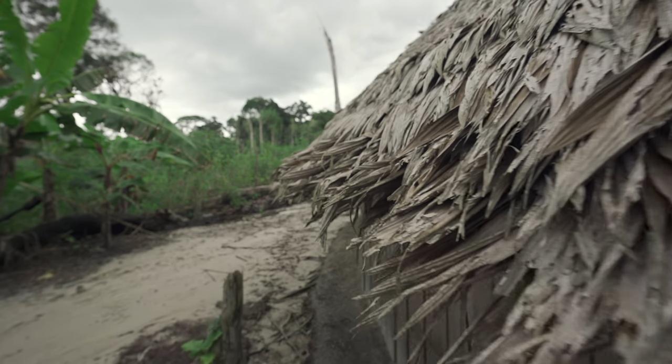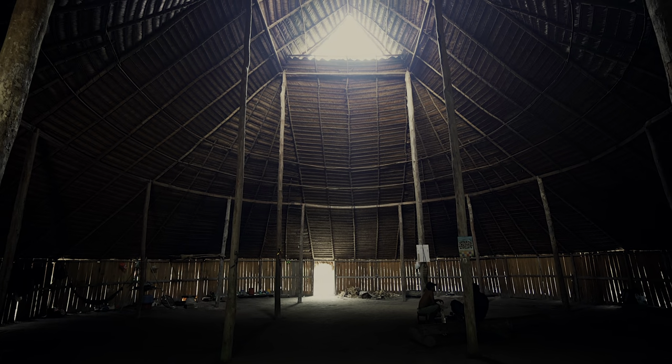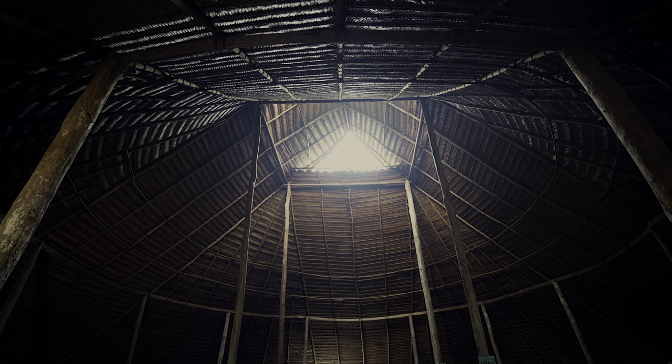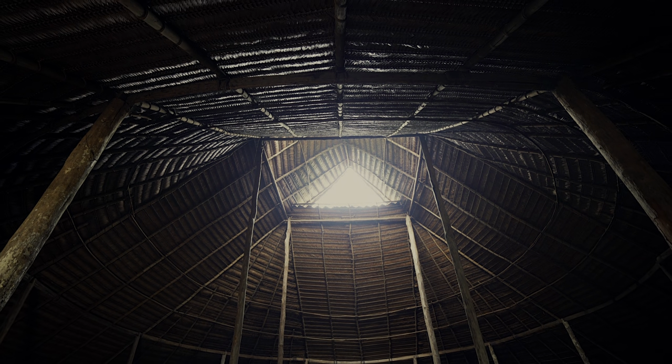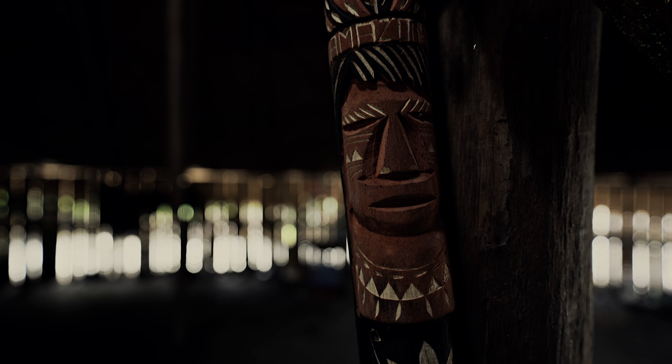That's a maloca, the traditional home for family and communal use, built by indigenous people in the Amazon of Colombia, Brazil, Ecuador, and Peru. A place to get in touch with spirits, but also a political space where decisions are made for the community.